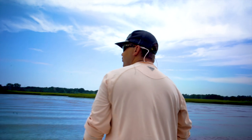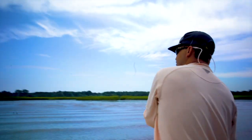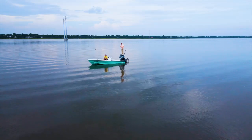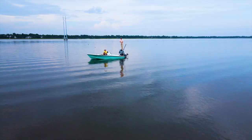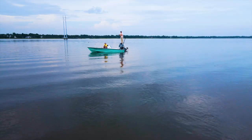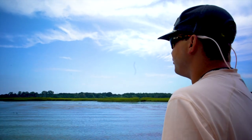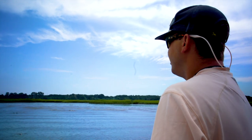And we'll quit around 2 hours after the incoming tide this morning, just because it'll be too deep to try and do any sight fishing. And that's when you pick up your bait rod, you start bait fishing all your structure, your deeper holes during the summer.